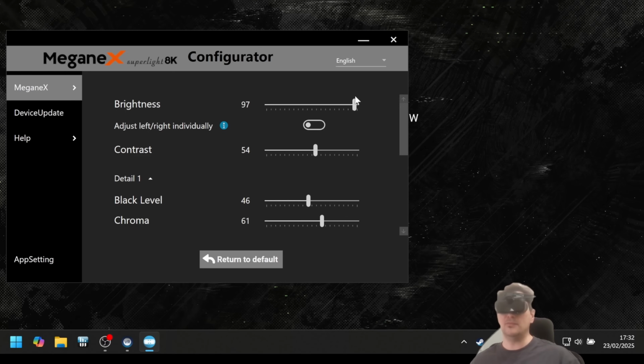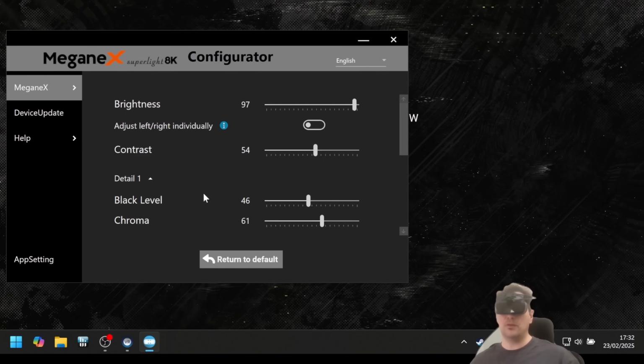So SteamVR's motion smoothing algorithm is not going to work here, and right now there is no motion smoothing, but the company is also working on it, so you will get motion smoothing here with the MS8K as well in the future. Overall, the software is doing its job. It's unobtrusive and simply gets the job done.